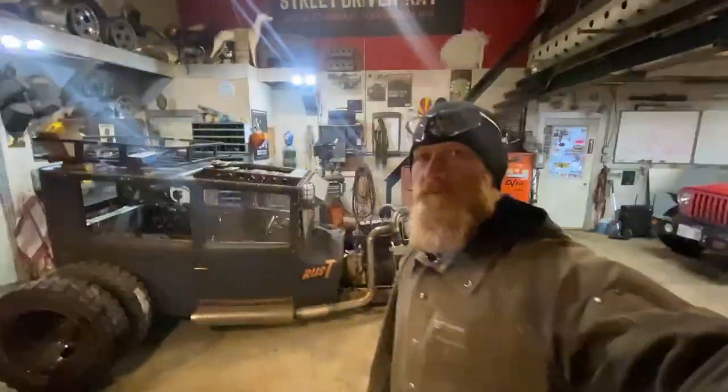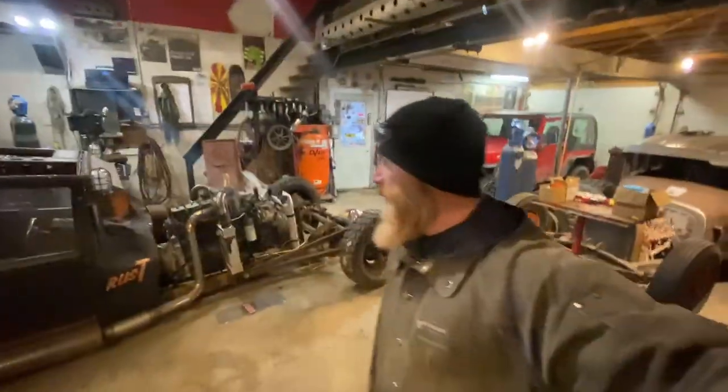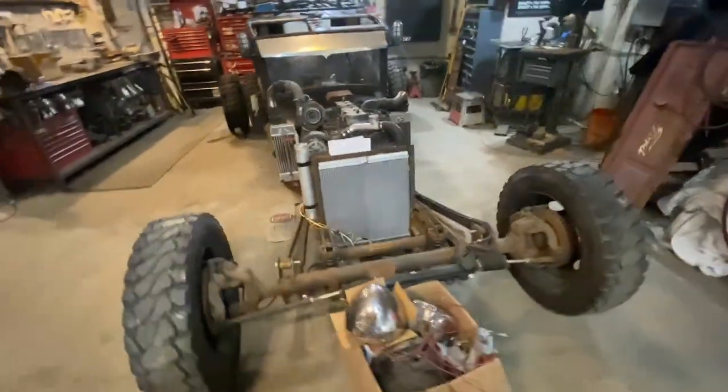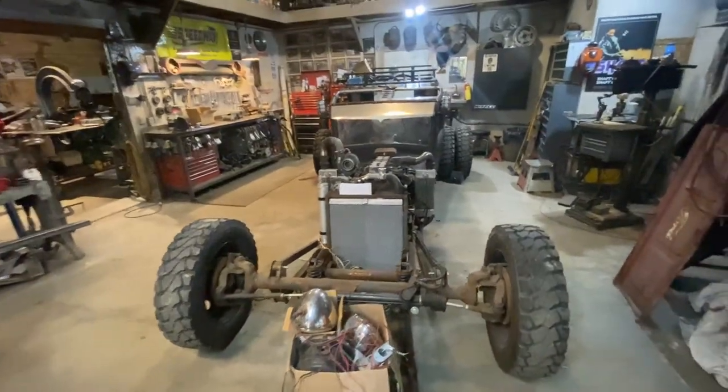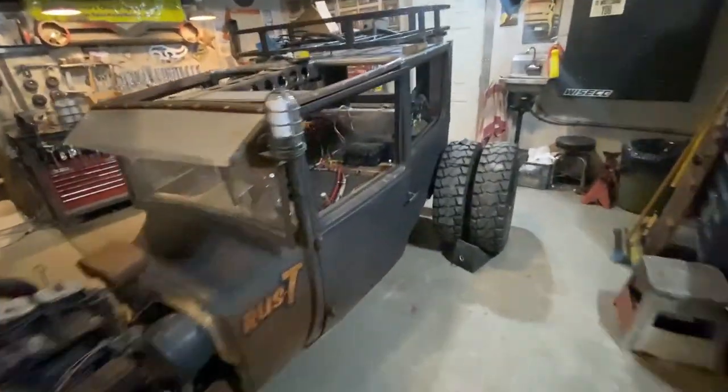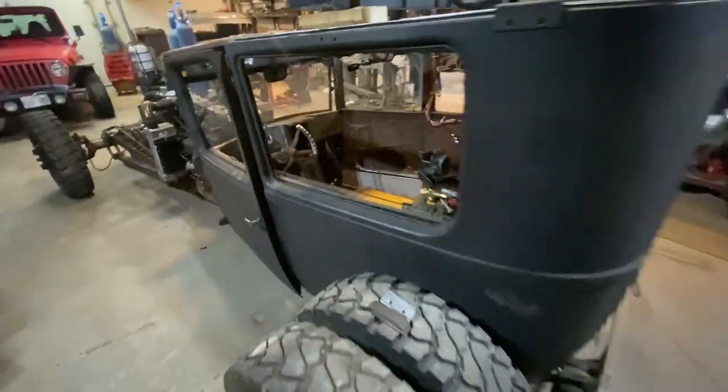All right, so you're looking at the Rust. Been working on this car for a while. I owned this car about 15 years ago, and then I sold it, and it's changed hands a couple times. And we've made a considerable amount of changes since then as well for the new owner. But it's got some pretty cool stuff on it right now.